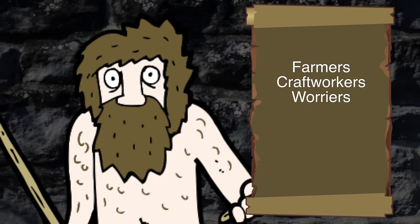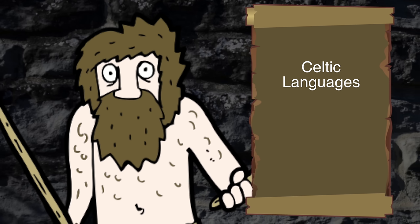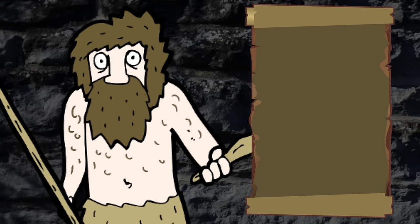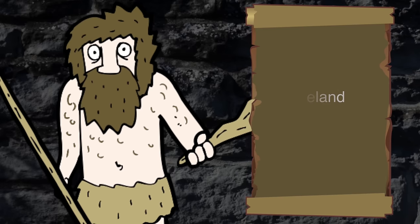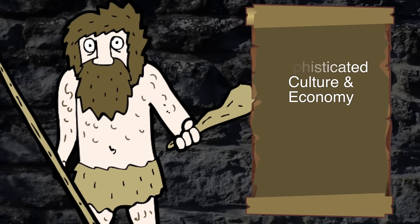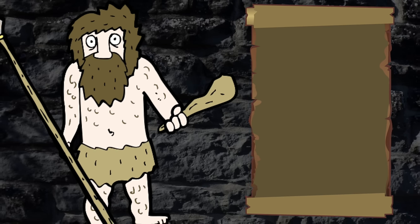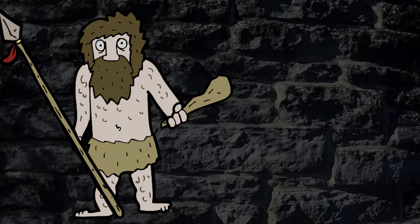Most people were farmers, craft workers, or warriors. The language they spoke was part of the Celtic language family. Similar languages were spoken across Europe in the Iron Age, and related languages are still spoken today in some parts of Wales, Scotland, and Ireland. The people of the Iron Age had a sophisticated culture and economy. They made the first coins to be minted in Britain, some inscribed with names of Iron Age kings. This marks the beginning of British history.